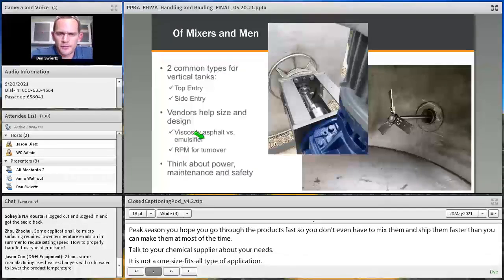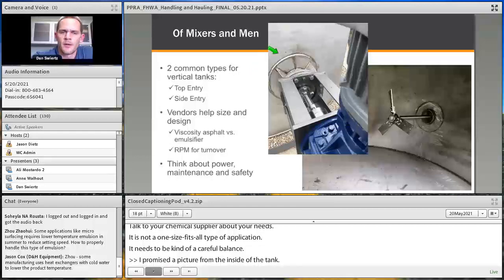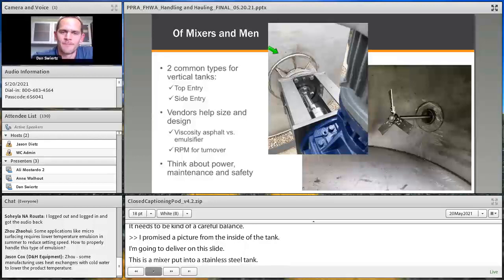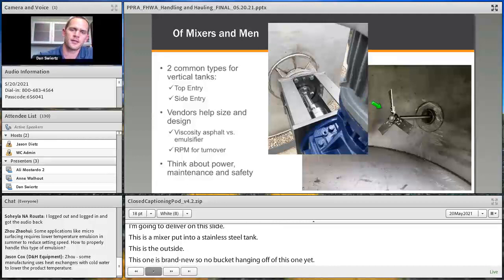So I promised a picture from the inside of the tank, and I'm going to deliver on this slide. This is a mixer put into a stainless steel tank. This is the outside. This one's brand new, so no bucket hanging off of this one just yet. Give it a few months, and we'll have a bucket hanging there. What you're looking at is the outside of the tank, sidewall looking in, and on the inside of the tank, it looks something like this.